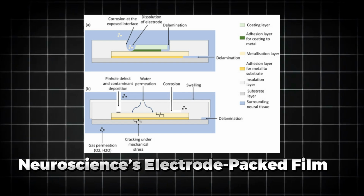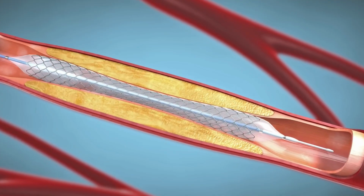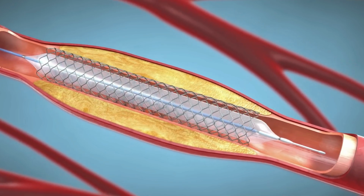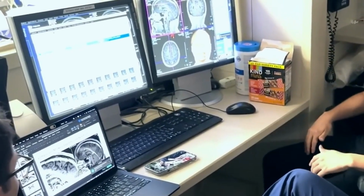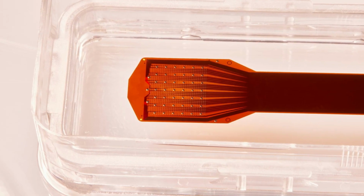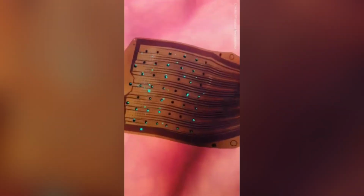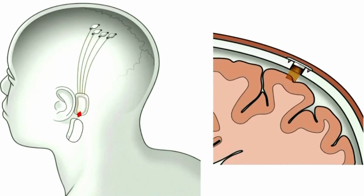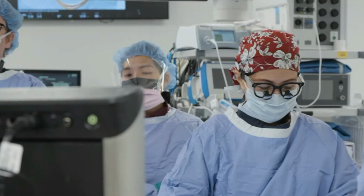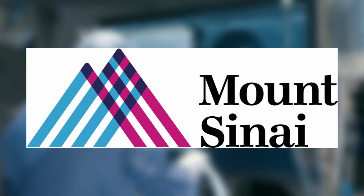Precision Neuroscience's electrode-packed film. Precision Neuroscience is approaching brain-computer interface systems with a surgically implanted brain chip that's minimally invasive and fully reversible. The Layer 7 cortical interface is a thin film of microelectrodes, about as thick as one-fifth of a human hair, that conforms to the brain's cortex just under the skull without damaging any tissue. In June 2023, Precision conducted an in-human clinical study of its neural implant. It has since expanded its research to include studies at Penn Medicine and Mount Sinai Health System.